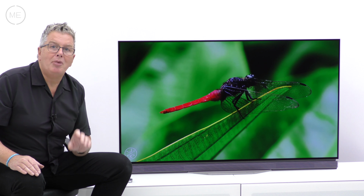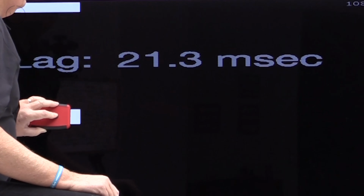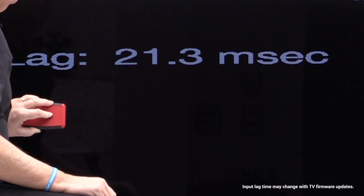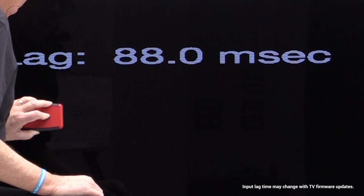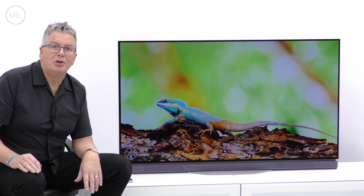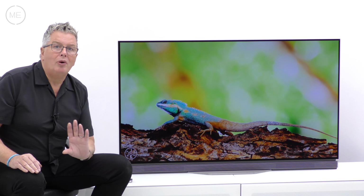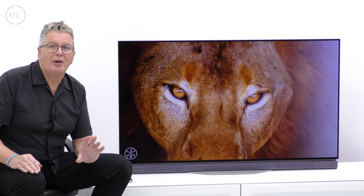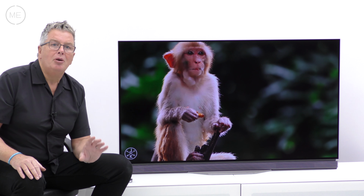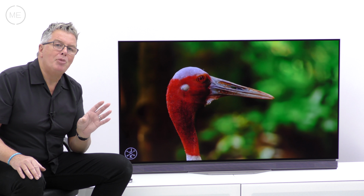Gamers will be in game heaven with this picture and an input lag of 21.3 milliseconds in game mode, even in 4K HDR, with standard mode showing 88 milliseconds. Sound wise, there's 40 watts of 2.2 channel audio with Dolby Atmos straight from the box. It needs a bit of tweaking to add a little bit of bass, but after that it was immersive and clear.